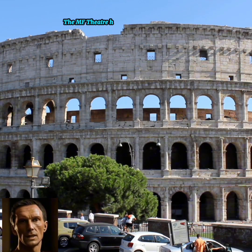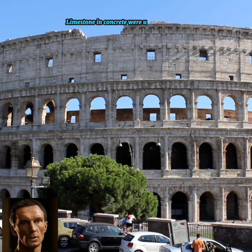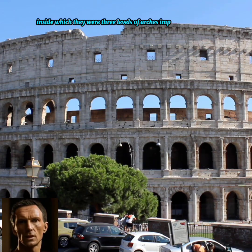The amphitheater has an oval shape and is consistent with classical architecture. During construction, stone masonry, limestone, and concrete were used. The Colosseum has 4 floors, inside which there were 3 levels of arches and portico.